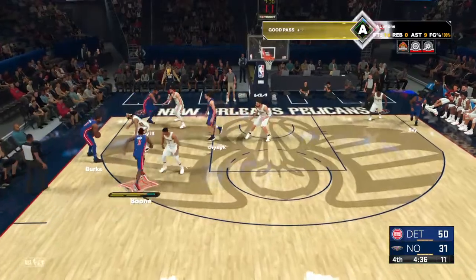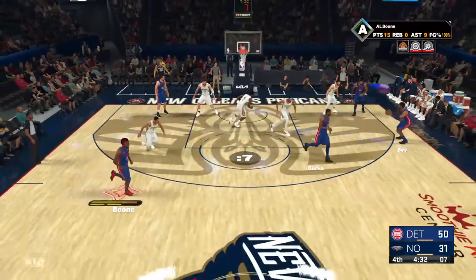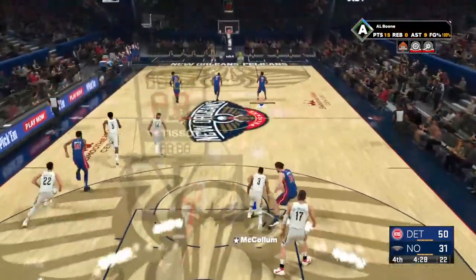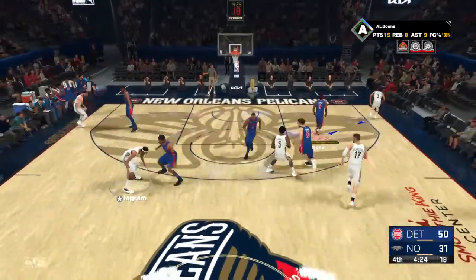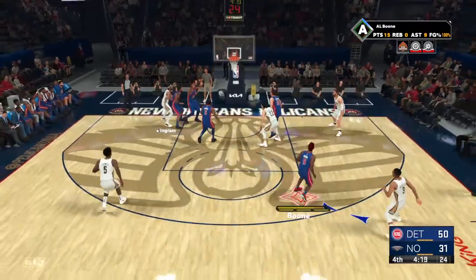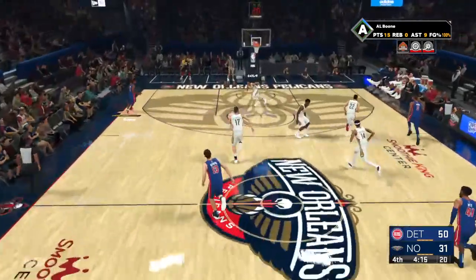Junior the pass to Burks. To the wing right side. Bay wide open and he fires. The 3-pointer no good. And so it's McCollum. He'll bring it up for the New Orleans Pelicans. 19-point game. Here's Ingram. Bagley with the rebound. Bagley's got 6 rebounds here tonight.